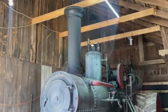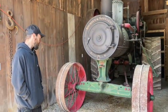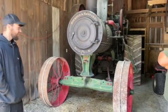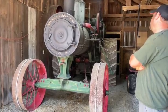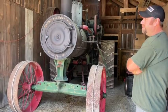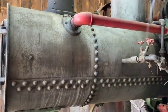Everyone thinks about horsepower, but horsepower is just a number. Torque is how much work the thing could do. And this weighs about 24,000 pounds. We have a lot of fun. We go to a lot of shows in the summertime, and this one here I actually got out of Nebraska.